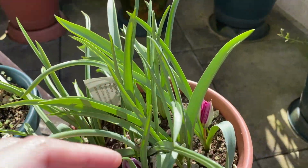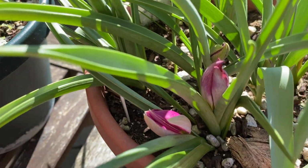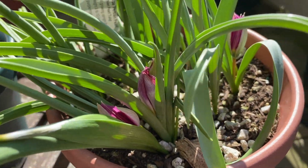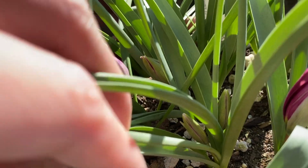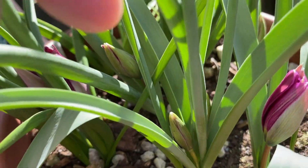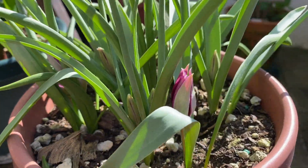And then this is the Persian pearl tulip. You can see some flowers. Here's one, and then here's two more, and then there's a bunch more that's not open yet, but they're gonna open pretty soon. Over here's a few more. Right there's another one. A lot of flowers.